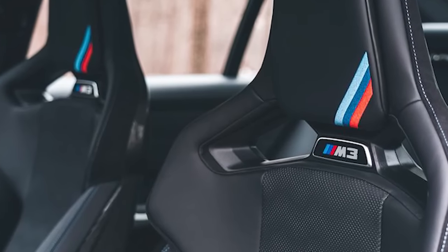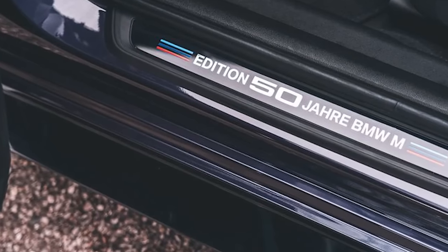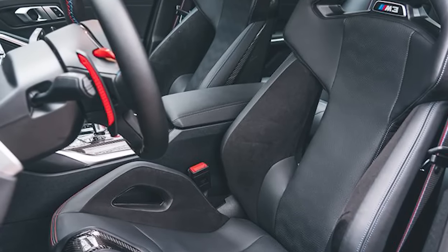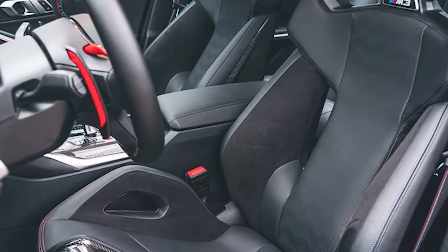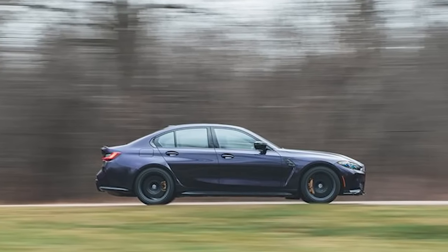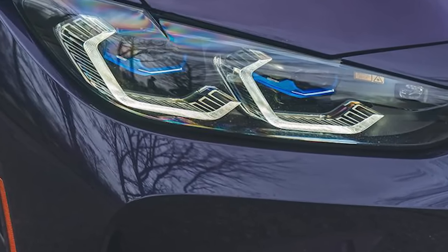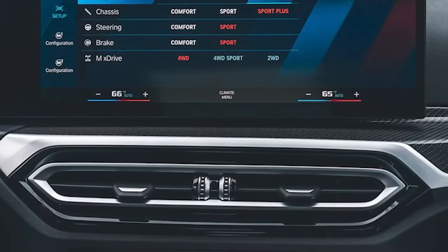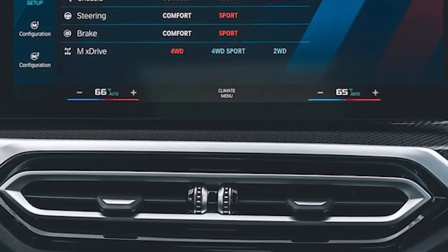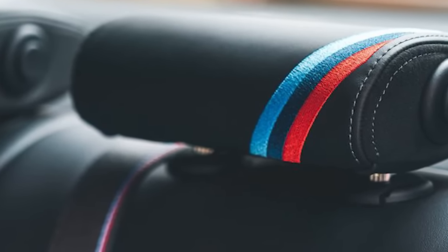Beneath the purple skin specific to this commemorative Edition 50 Jahre that celebrates a half-century of BMW's M division, and shared by all M3 Competition models, is a stonking 503 horsepower twin-turbo 3.0-liter inline-six. With launch control engaged and the boost holding above 15.0 psi, the quickest ever 3 Series leaps to 30 miles per hour in 1 second. The scoot to 60 miles per hour takes 2.8 seconds, and the quarter-mile passes in 11.0 seconds at 124 miles per hour.